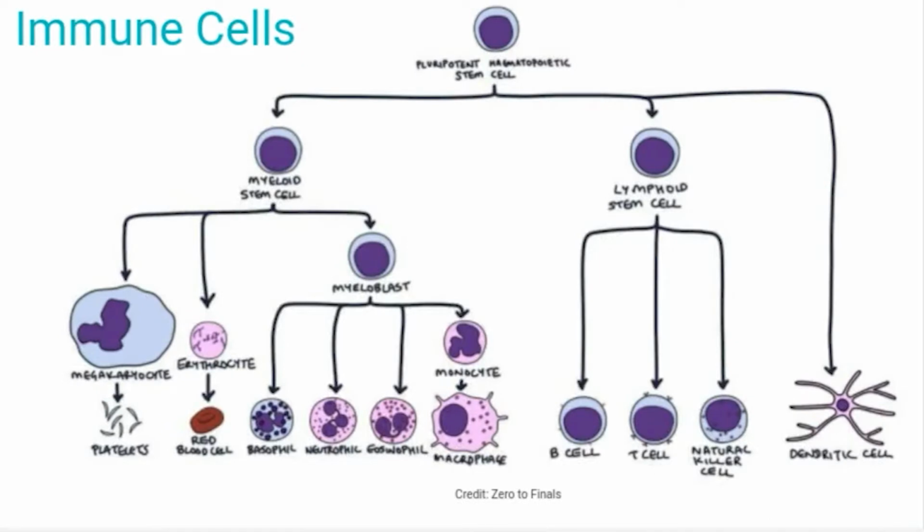So to begin, let's talk about immune cells. In your body, you have white blood cells that help protect you from different pathogens. Pathogens are anything that can enter your body and cause a disease or infection or some sort of immune response. The main white blood cells that you have are B cells, T cells, natural killer cells, also known as NK cells, basophils, neutrophils, and macrophages. These are really the main white blood cells that you have in your body.